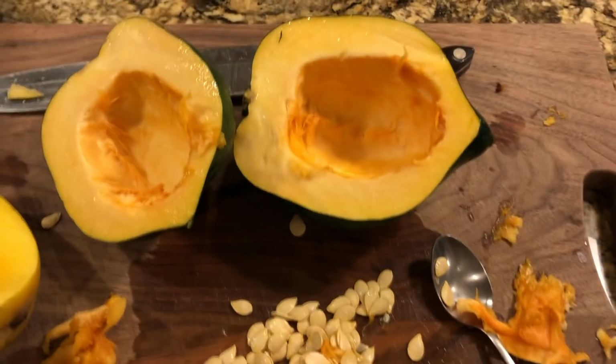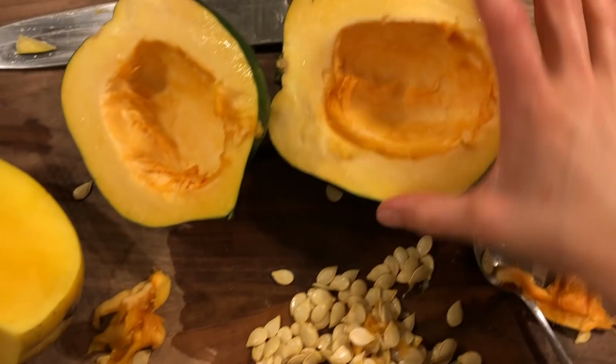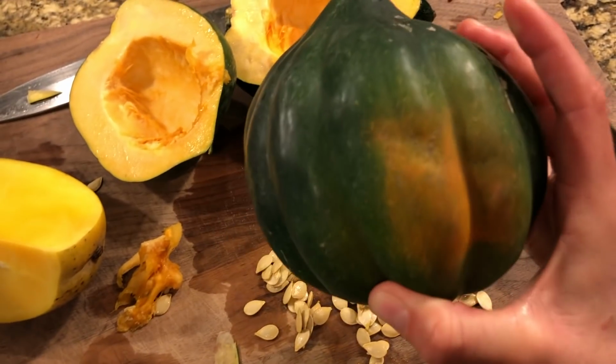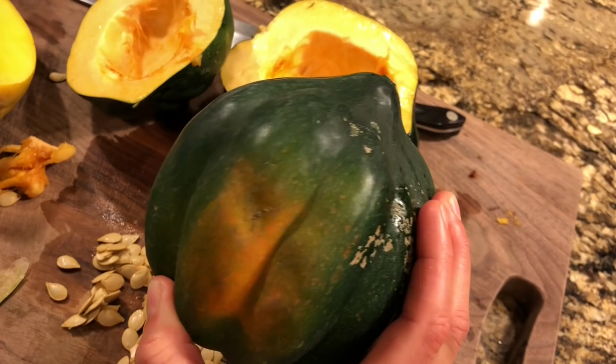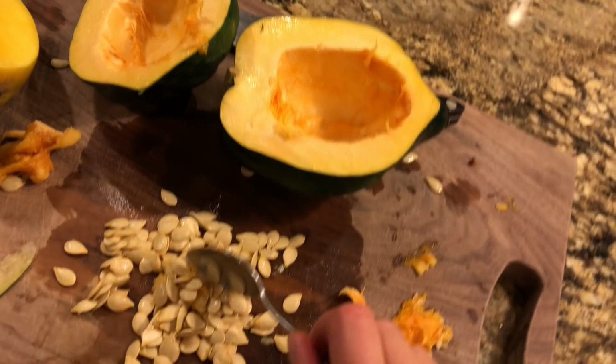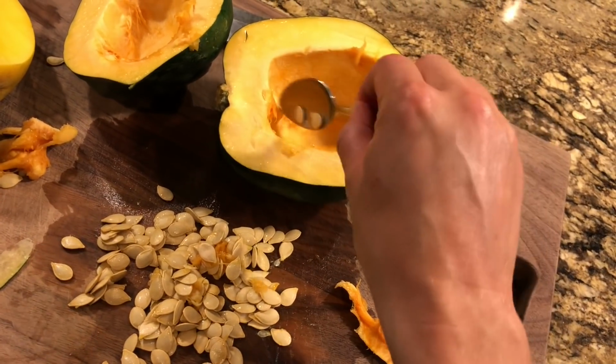All right, so I'm first gonna show you this lovely mess. So I took an acorn squash. They look like this. I probably should cook 2 at a time so I don't have to do this again. So I just scraped all the seeds out of the center with a spoon. You just go scrape, scrape, scrape, okay?